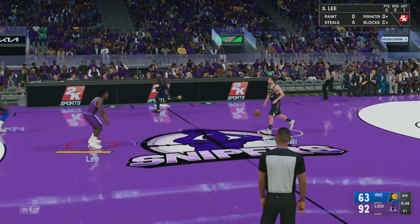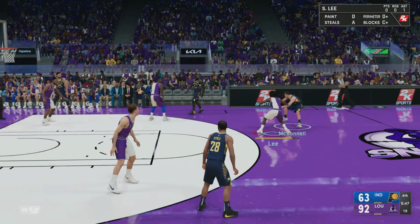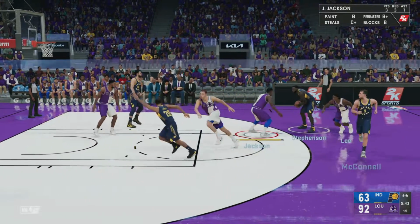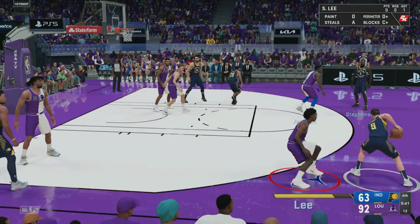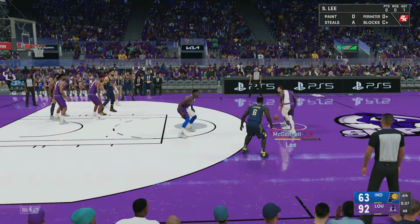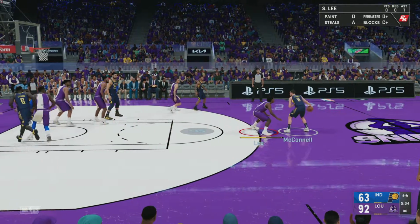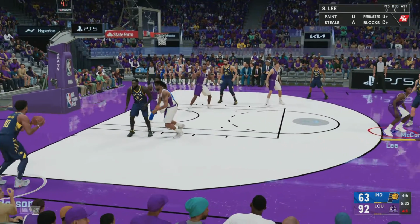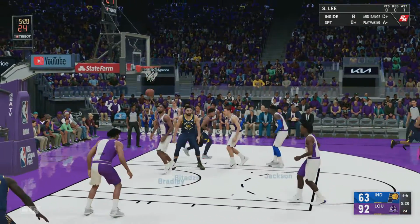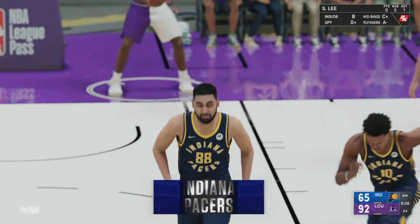And so it's McConnell with it. He'll bring it up for the Indiana Pacers. Stevenson outside. McConnell against Lee. Stevenson setting the pick for McConnell. Down to 5 on the shot clock. Anderson passes to Bitadze. Solid play in the low block, and that one's good.